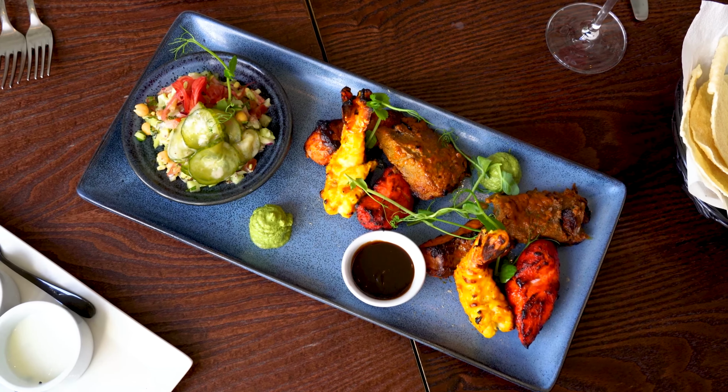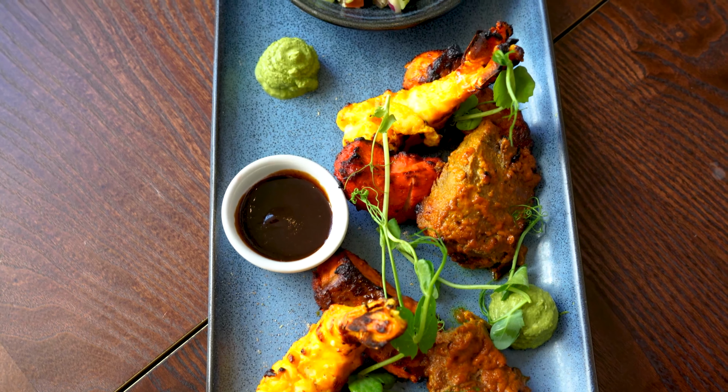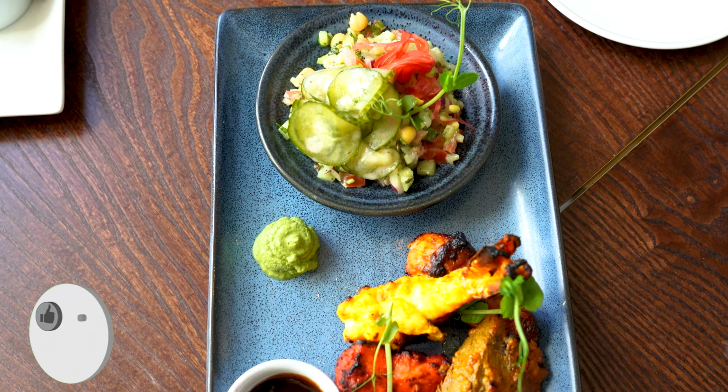Instead of getting lots of little starters, we've got their sharing platter. That includes roasted Bihari beef kebab, clay oven chicken, Sarsen king prawn, and mahi salmon, served with a spiced yogurt dressed chickpea salad, mint and red pepper chutney. If you're a vegetarian, don't stress. They also have a vegetarian sharing platter option too.